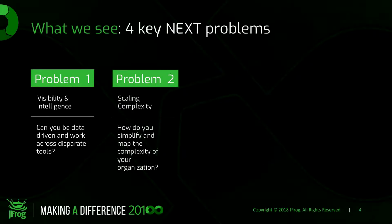Second is a matter of scaling complexity. As I mentioned, we live in an era where centralized tools teams are managing vast architectures across multiple organizations. And how do they simplify this problem so that a relatively small number of people can manage a complex architecture?